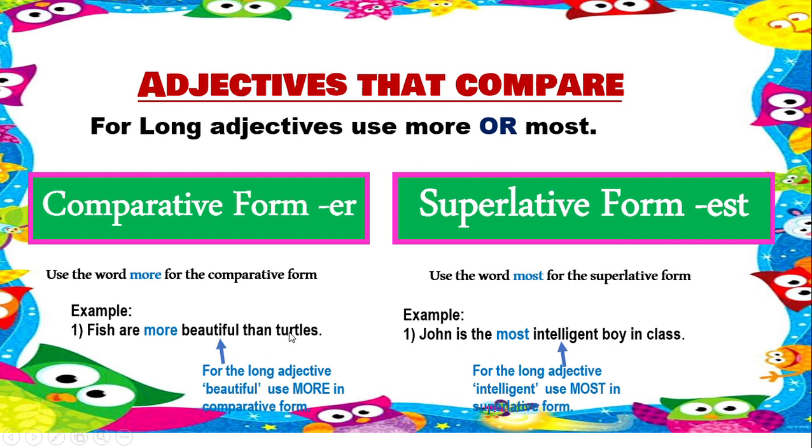Here we make a comparison between fish and turtles, between two animals, so we use the comparative form, more. Why don't I use er? Because the adjective is a long one. Beautiful has more than two or three syllables, so we use more beautiful. If we want to put the same adjective in the superlative form, I can't say beautifulest. I will say most beautiful.